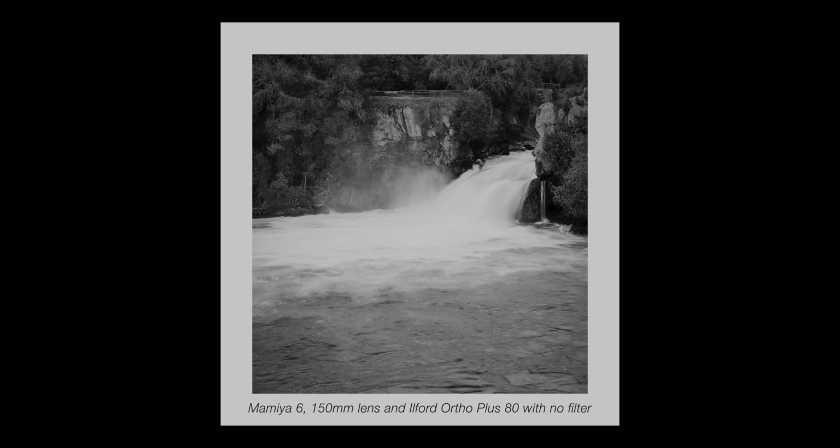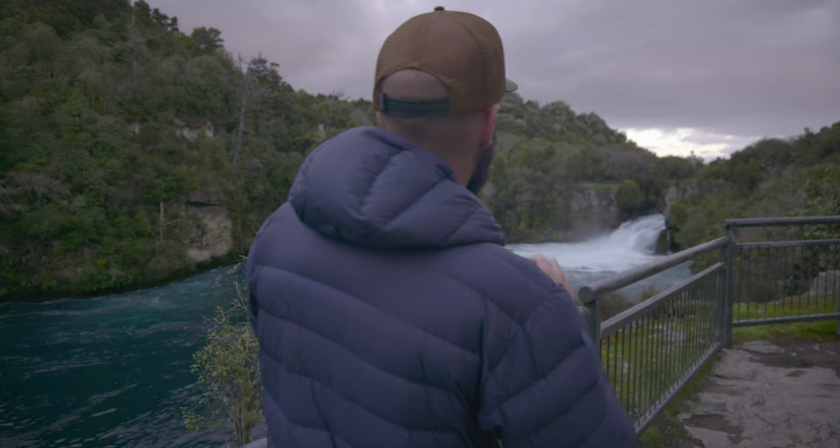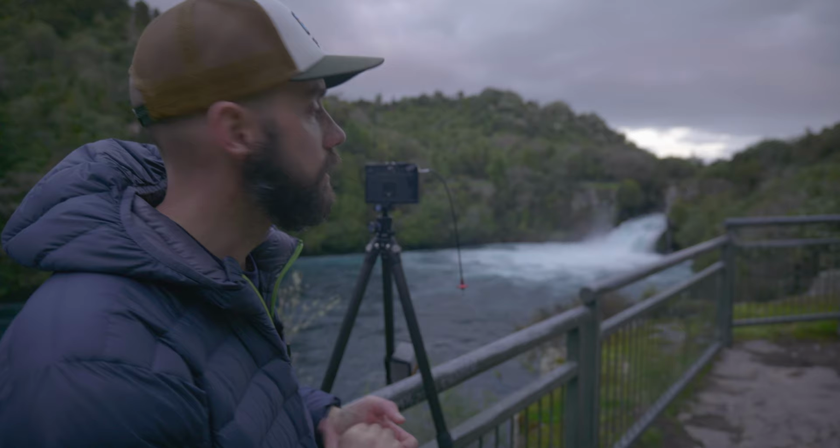And there we go. So we now are going to change our lens here. We're going to go for a wide angle shot. So I did just change my lens to a 75mm because I think it gives us a better perspective on the waterfall and the spray and the spread of the churn of the waterfall in the river as it flows over. So I'm going to do two shots. I'm going to do one with no filter, just the lens, and then we'll put the green filter in and see what that does.